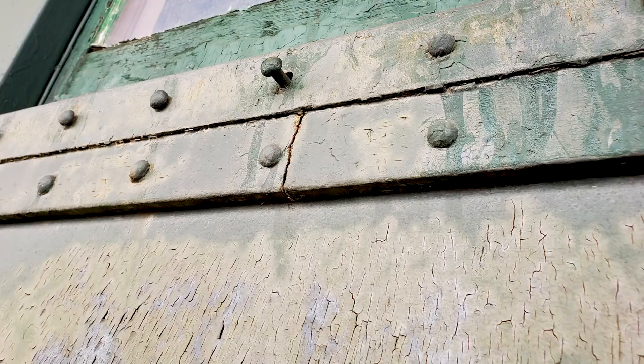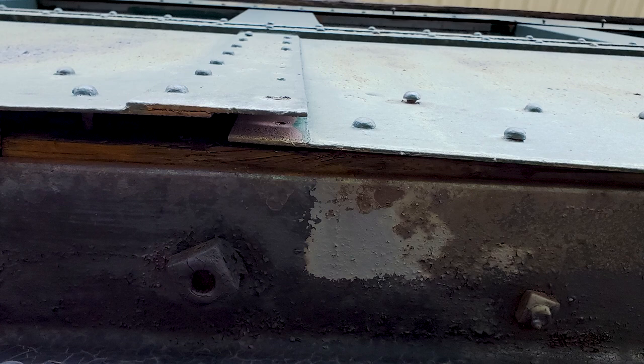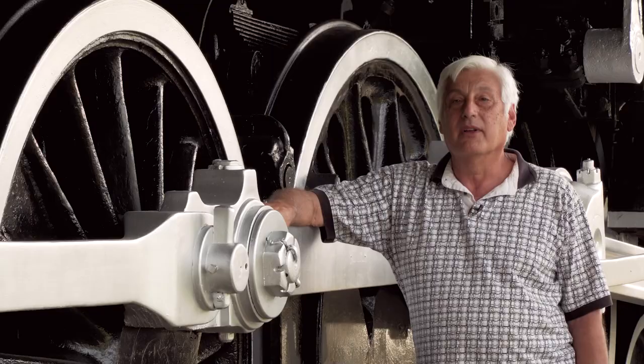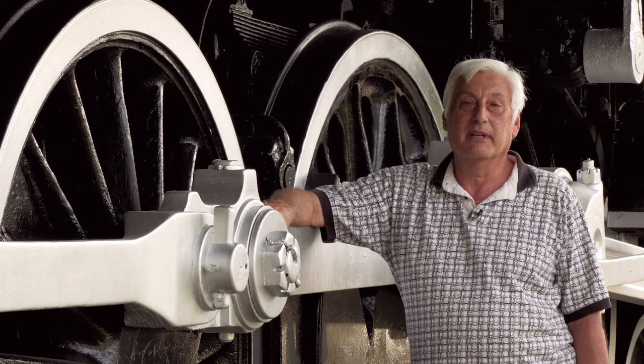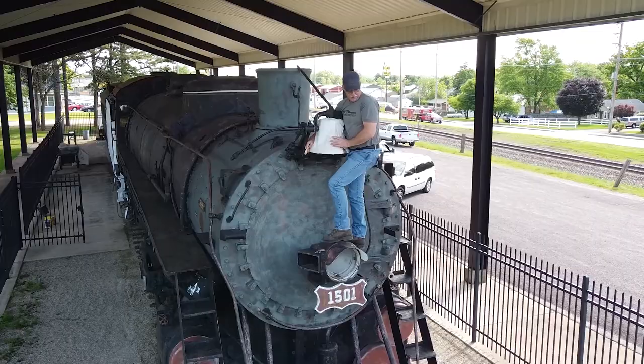When we painted the passenger car and the oil tender, they used a very good paint as far as sticking to the metal. However, over the years, part of it quit sticking. It was curling up, and so the only way to make it look good was to sand it all the way off. And we had two or three guys that spent 3 or 4 weeks doing nothing but grinding.